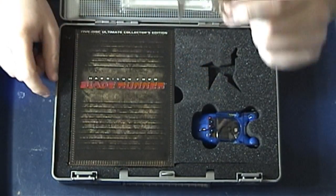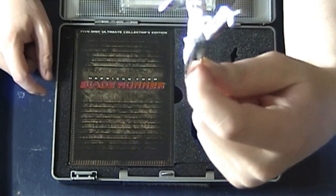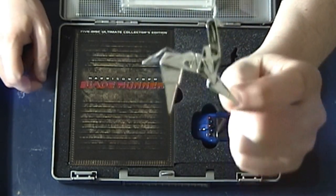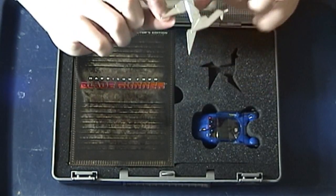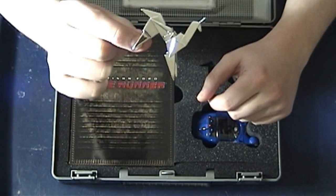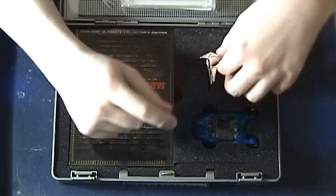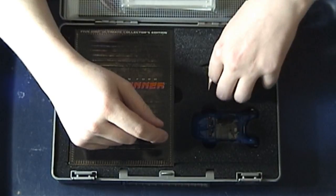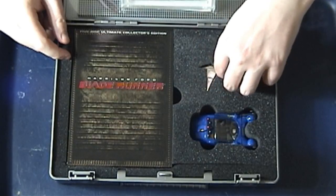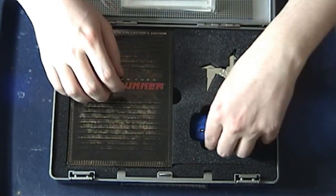So first off, we have a replica of the Origami Unicorn, which plays quite a significant part in the movie. It appears very briefly in the movie, but it holds a lot of significance and has been the subject of much discussion over the years. Now this is actually plastic. It's not an actual paper origami thing, but that would have been a little too fragile, I think. So this is a plastic replica of it to duplicate the look of it, which is quite nice. So that fits right in there. You notice the foam is cut basically perfectly to fit the unicorn in a snug but not too snug fashion, so it keeps it safe.